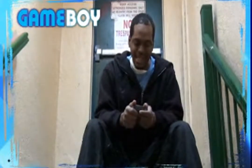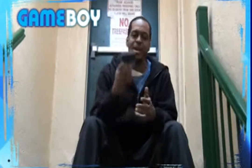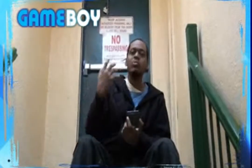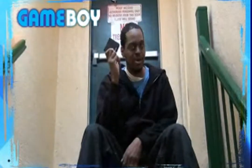So, yes, that's all I can say about the Game Boy SP. This is the greatest device that ever came from Nintendo. They proved one thing: when it came to limiting the size but still having the power of a Game Boy, you can't go further than this.